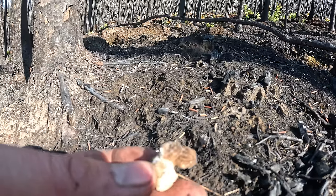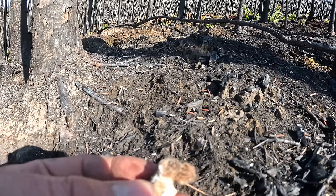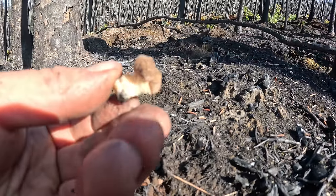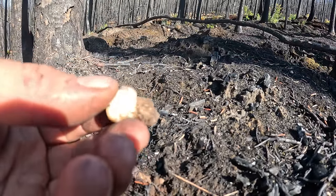Now, some species of morel have a longer stem and you can kind of just pinch them off, but pulling the entire stem base out of the ground is not something I'd recommend if you like getting lots of morels or you plan to come back.